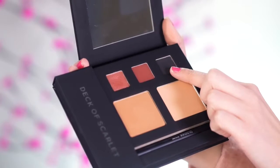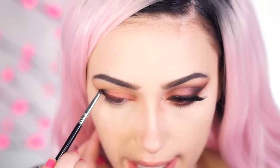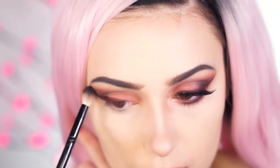Now to deepen everything up, I'm gonna go in with the shade Black Roses, and Black Roses is the black in the palette. It's so pretty. So I just recommend going in with the small brush first and just lightly kind of packing this into the bend that your wing has, so right into the center of it, and just bring it up. And this is really good for people that have a little bit of like a hooded eye going on. This will really define your eyes and give you a crease. So if you don't have a crease, this is a really good trick. Now I'm gonna go back into the matte red and lightly dust this onto the top of the crease area.